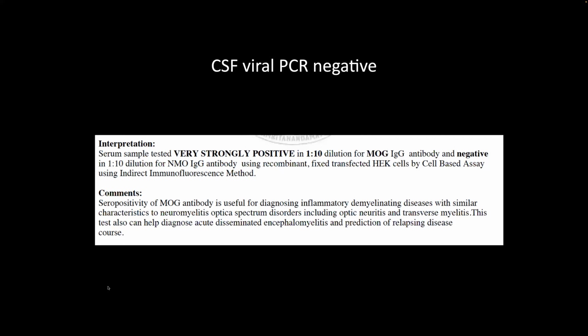And we also had some CSF sample. We had sent the CSF as well for MOG. Meanwhile, clinically, the child showed some improvement after the extubation. He maintained on room air oxygenation. His eye fixing and tracking improved. His sensorium improved. He started to recognize his parents. So currently the child is discharged. He was discharged just today.